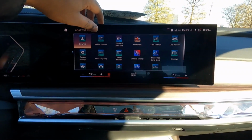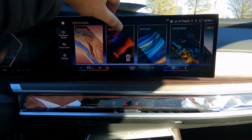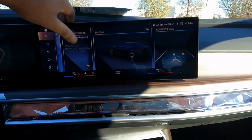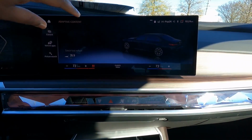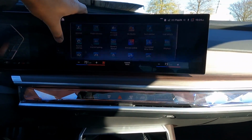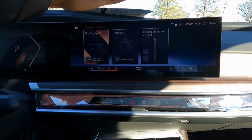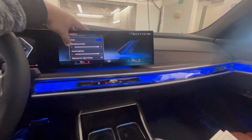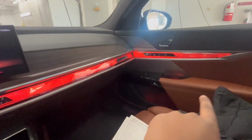So you can control basically the mobile device functions. You have My Modes right there. So you got the personal, sport, efficient, expressive, relax, and a digital art mode. You have seat comfort right there for massage, live vehicle feed right there. System settings right there. Do love the back button. If you make a mistake, you can go back. Of course, have interior lighting. So you do have ambient lighting, of course, which you can customize. I do like how it actually does go across with the glass displays. That is pretty cool. So let me see if I can change it for you guys.